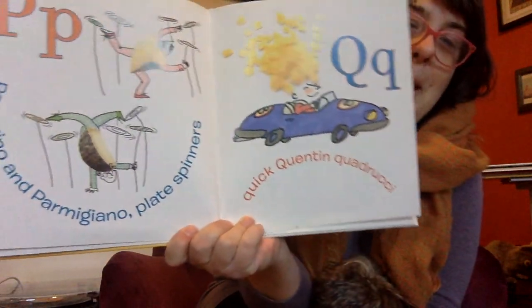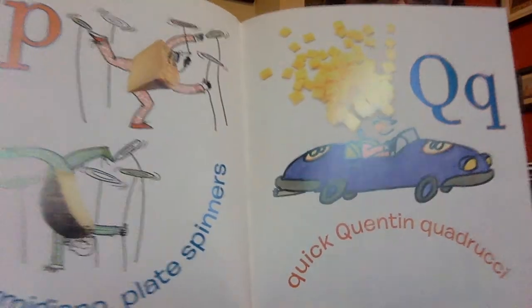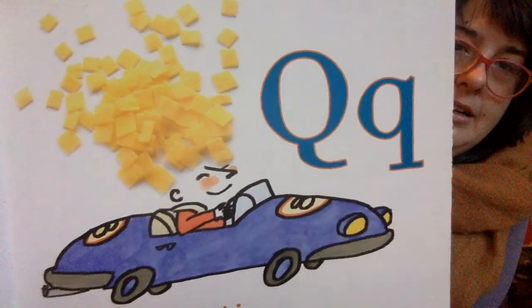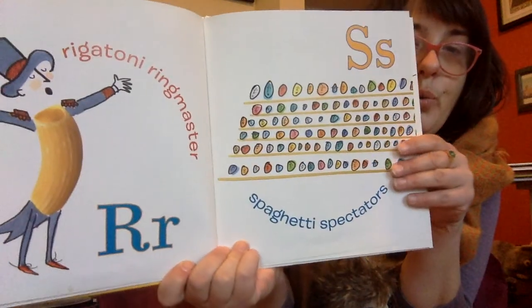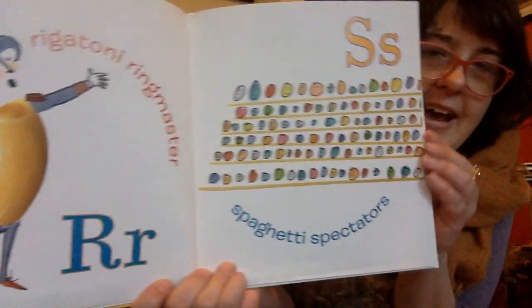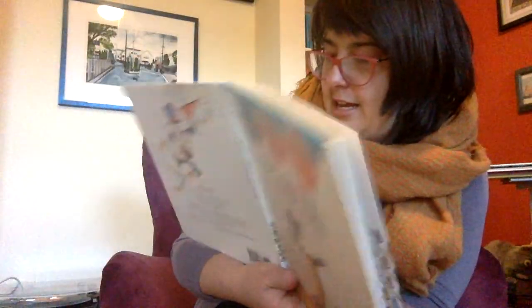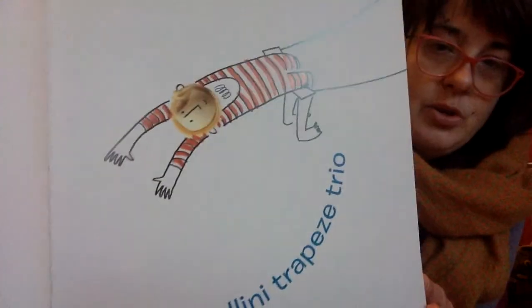P is for pecorino and Parmigiano plate spinners. Those are cheeses. Q is for quick Quentin quadrucci. And R is for rigatoni ringmaster. S is for spaghetti spectators. T is for tortellini trapeze trio. Yummy tortellinis.